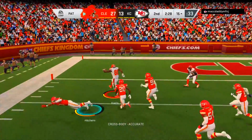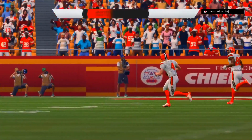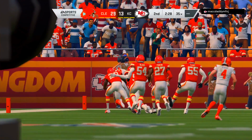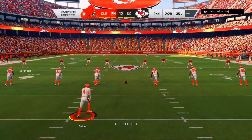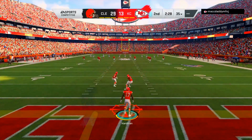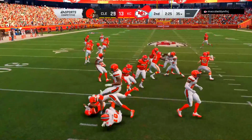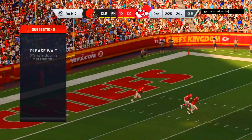He gets it complete to Harris. And he gets in. Well, no one was expecting a fake there, but they add 2 more onto their lead. Following the touchdown, here's Seibert now to kick it off. This is fielded a couple yards deep. And he'll be brought down at the 23, make it the 24-yard line.